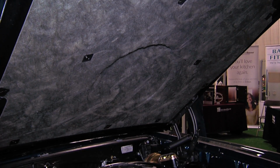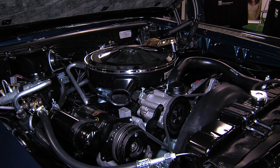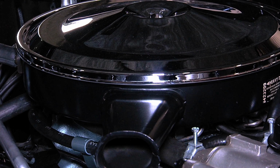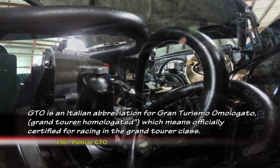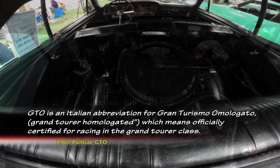What's under the hood? A 400 with a Quadrajet carburetor, 400 transmission in it. It's an AIR car from California, so it's got all the pollution equipment still hooked up to it, the way it was from California. AC car. How long has it been done? It's been done about 2.5 months.